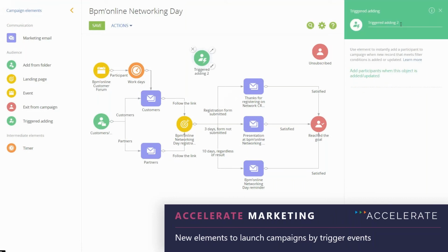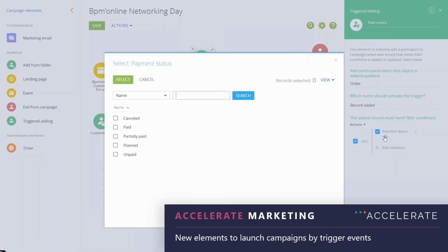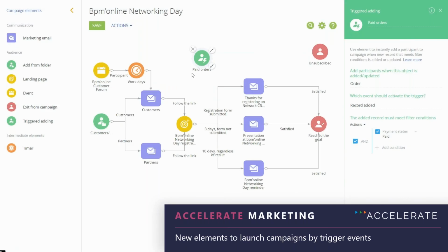Absolutely, Eric. To start with, we've added a new triggered adding element to launch campaigns through trigger events. As an example, we may use a trigger to send an automated email to registered users of an event, but only once they've paid their registration fee. So what this allows marketers to do is to create specific triggers for different changes in a user status before entering them into the campaign. And it just provides a little bit more flexibility now within BPM Online, and specifically the marketing engine, for doing more advanced campaign management.